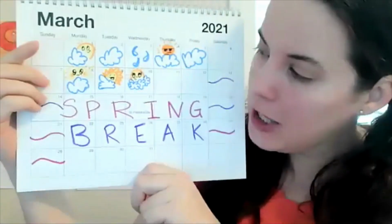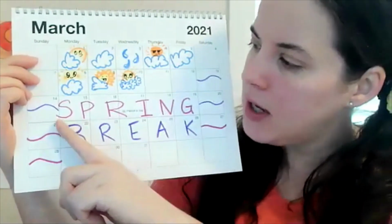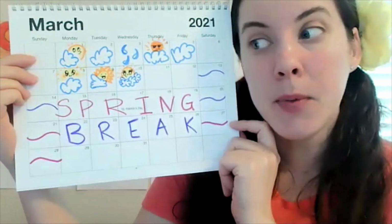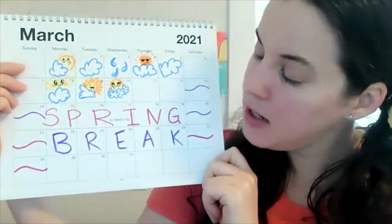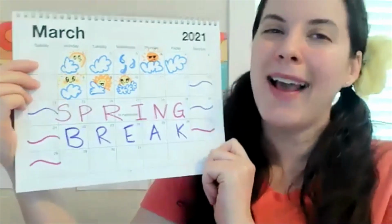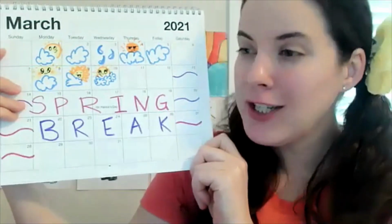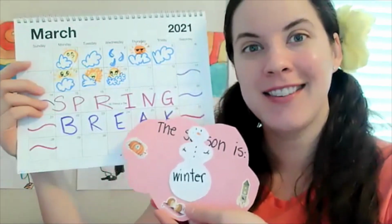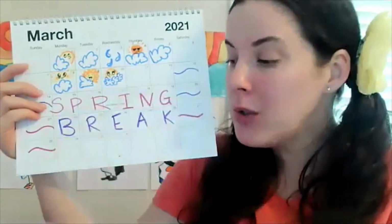Ta-da! Take a look at my calendar. What do these words say here, these big words? Let's do the first word in pink. What does that say? Yes, spring. And then break, spring break. And what happens during spring break? Yeah, I know you get some time off, but what I'm getting at is what changes during spring break. Here's a little clue. That's right. Our season changes from winter to spring.